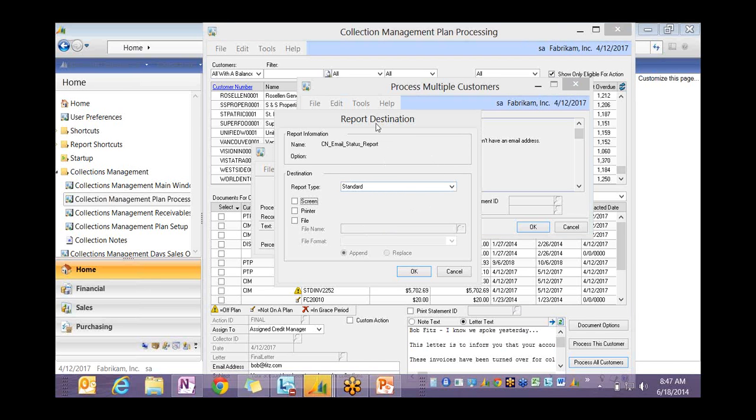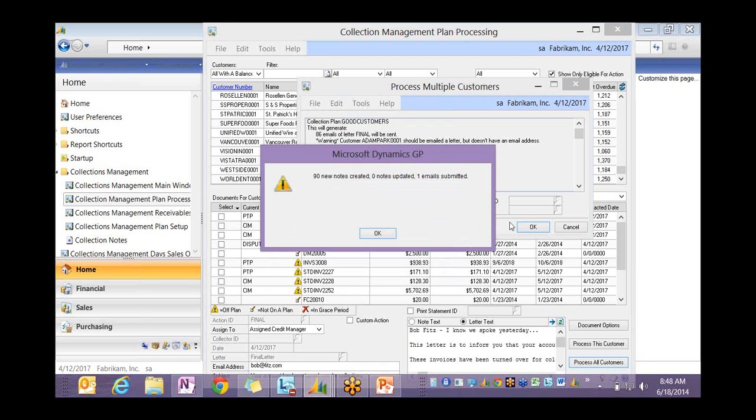So here we are going to get a destination or a report of what has actually taken place. If I wanted to get details of the emails that have been sent out, in this case, I just want to get a little overview of what took place. So 90 new notes were created. For each of those activities that I just processed, the system automatically updates the customer's record with those details, so that I don't have to go in and say, okay, collection note sent, or collection email sent, or reminder email sent. The system automatically does it for you. Again, really trying to automate a lot of those mundane manual tasks that go along with trying to collect your money. And then one email was submitted, meaning that it was sent to the printer for us.